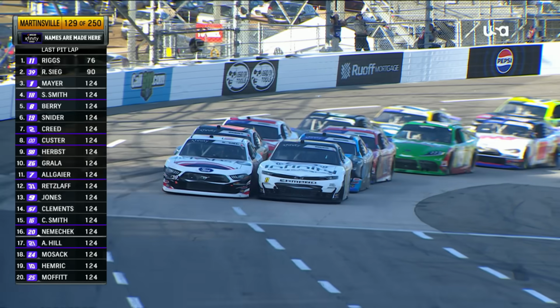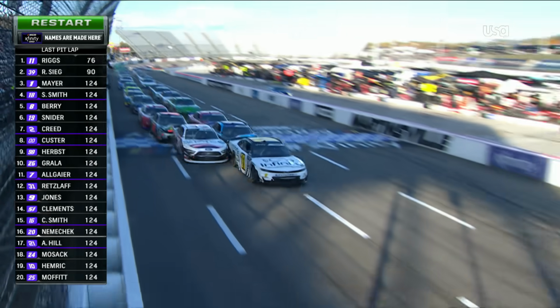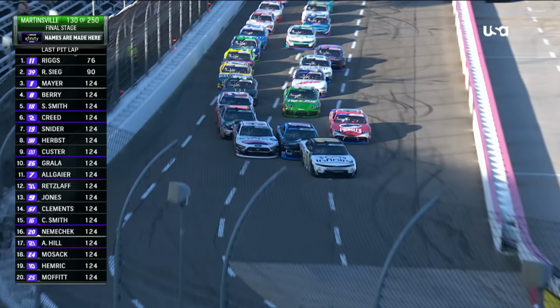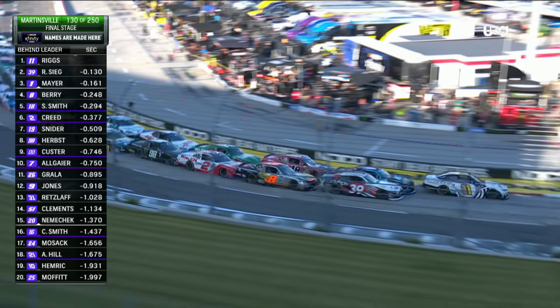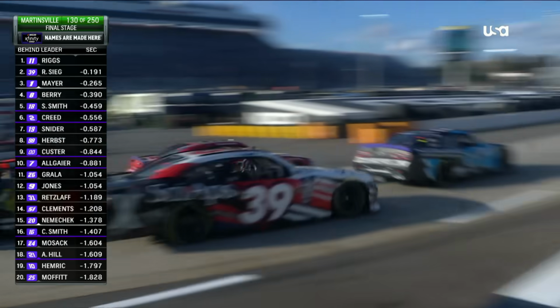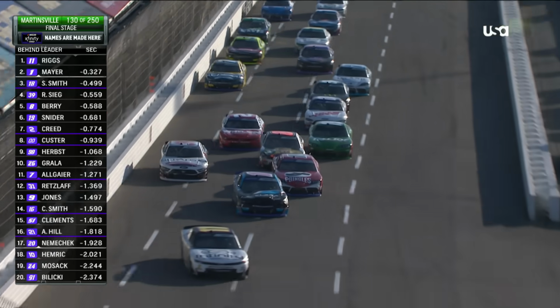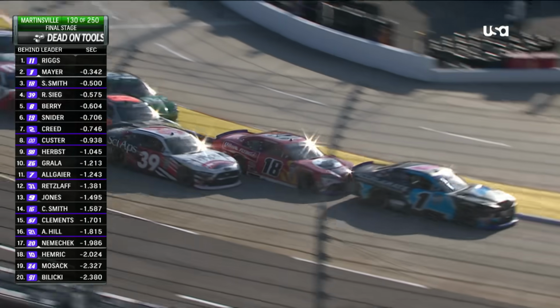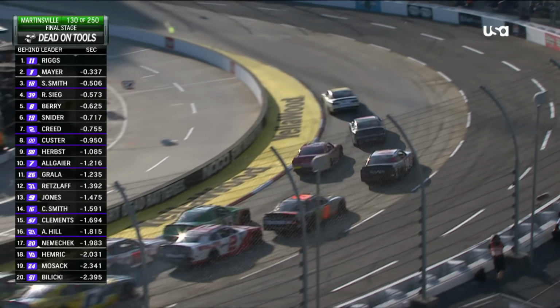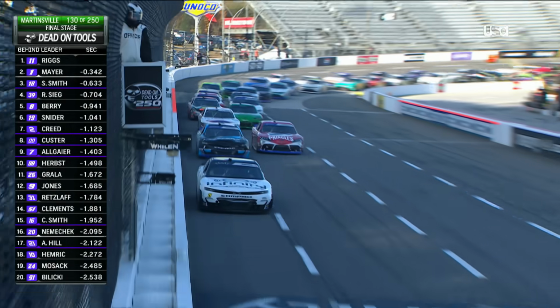Final stage is underway. Lane Riggs on the inside, Ryan Sieg on the outside. Contact made. Sammy Smith right there in the 18. See if he takes advantage of that one going up the racetrack. Tries to dive in there, cannot, as Sam Mayer grabs second. Now up the racetrack he goes. Here comes Sammy Smith for second.